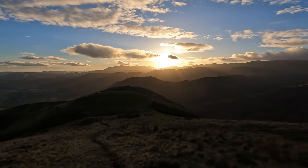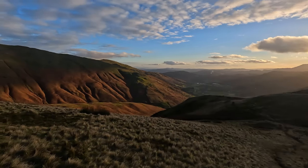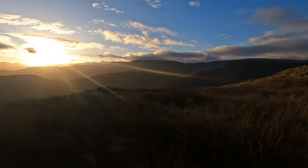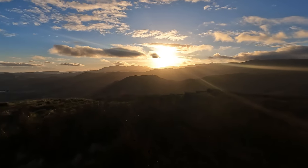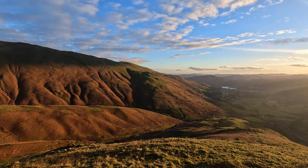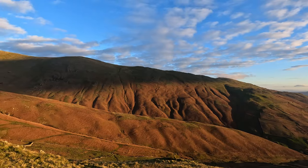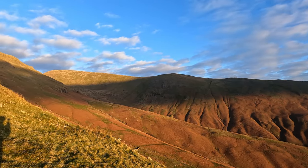Look at this light now, it's absolutely gorgeous. To the left of us, the fell sides lit up below Stone Arthur. There's Steel Fell to the right of us. Dropping down to Helm Crag, silhouetted in the sun. Look at that light on Stone Arthur, where we set off from this morning. All the way up that ridge, there's Great Rigg in the shade, and there's Fairfield in the sunshine.